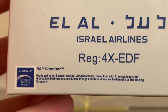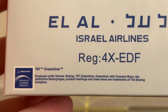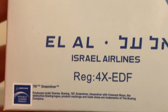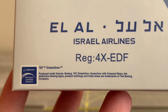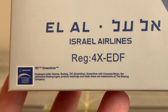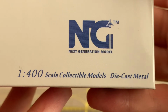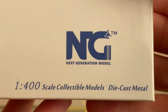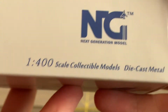And then in the very bottom left, we have the licensing of Boeing, and then we have the Dreamliner licensing. Of course, this model isn't licensed to the airline itself. It may say on the back in a moment or two that it is a trademark licensing or something, but do know this model isn't in fact licensed by the airline itself. Here we have the NG logo and the 1 to 400 scale die-cast models in die-cast metal.